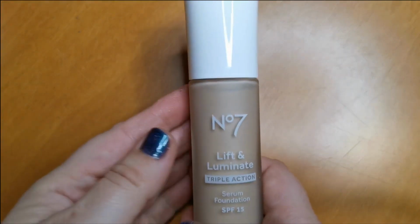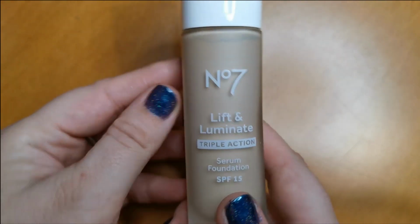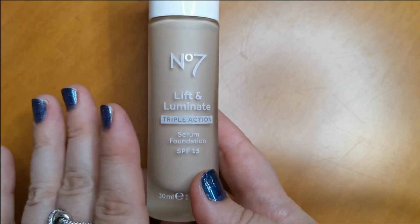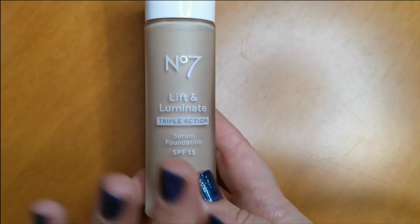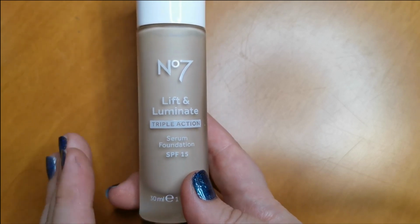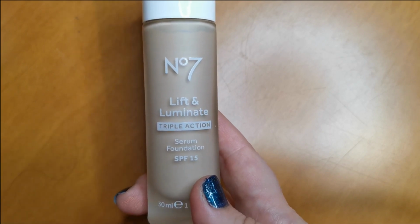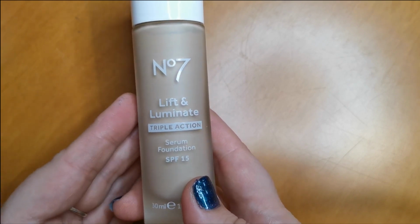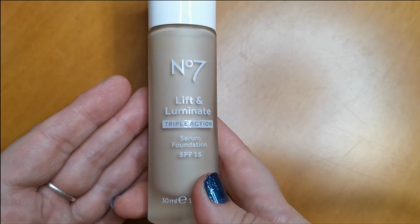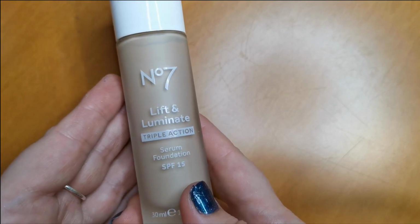And the other number 7 one I have, the Lift and Illuminate Triple Action Serum Foundation. I also have this one in the shade Calico. This is one of my favourite foundations. I love this foundation so much. I wasn't prepared for how much I was going to fall in love with this. This looks so natural on the skin. It's so good for older skin. It is beautiful. For those of you who don't know, I am 40 and yeah, I love this.